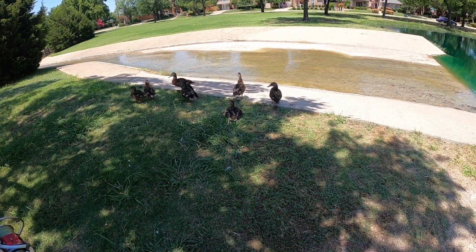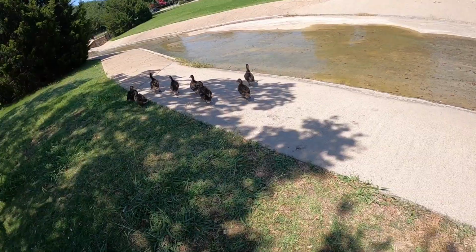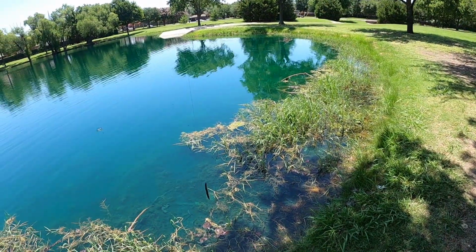Gotta feature my ducks, man. Quack, quack. What is up, ladies? Oh my goodness. You okay? She's limping. There's literally a bass right in front of me.